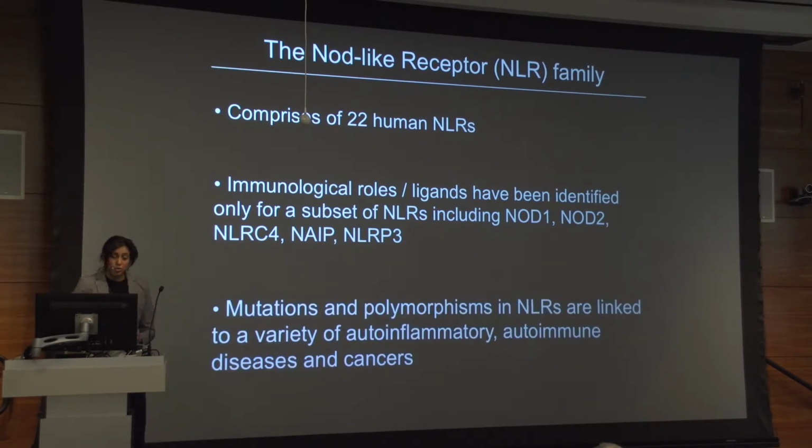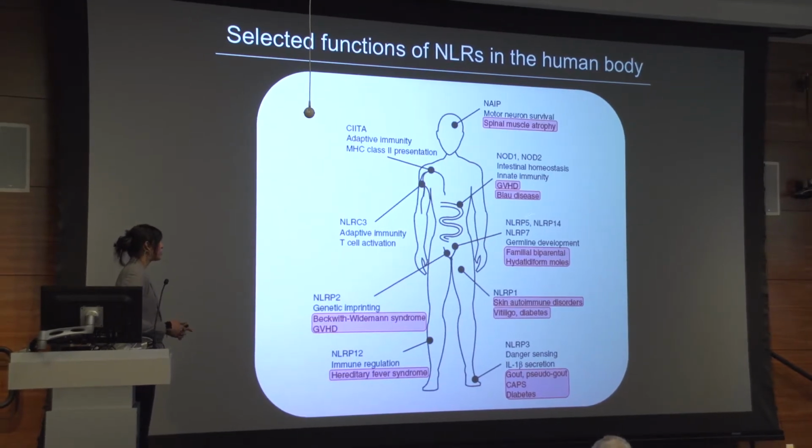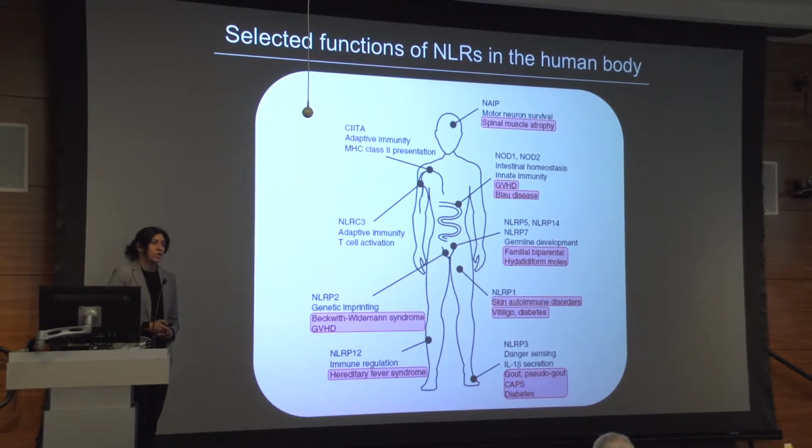And what we do know from GWAS studies is that mutations and polymorphisms in these proteins are associated with a wide variety of autoinflammatory and autoimmune diseases. Some of these are summarized here, and I won't go into any depth on this, but just to give you an idea that NLRs are associated with many diseases, but we really don't understand what signaling cascades are triggered by NLRs, and therefore we have no understanding how dysregulation of these signaling cascades may be linked to onset of these various disease states.